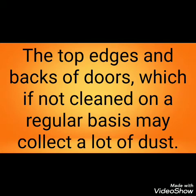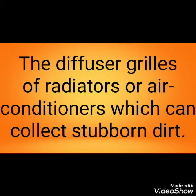Top, edge and back of doors, which if not cleaned on a regular basis may collect a lot of dust, which in turn, when your boss, your supervisor or your manager checks, becomes a sorry face in front of them. Why have I not checked the edge and the back of the door, which is not clean? So that also needs to be taken care of while checking the room by the supervisors, and the room attendant needs to be briefed about this.